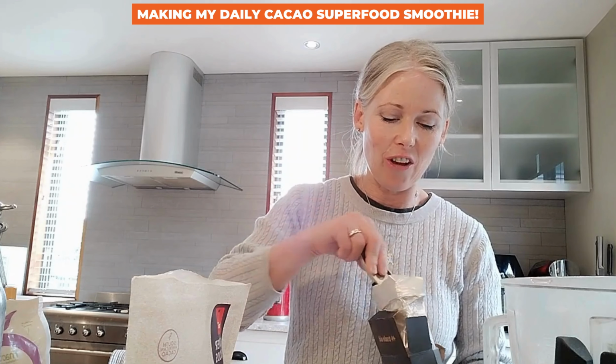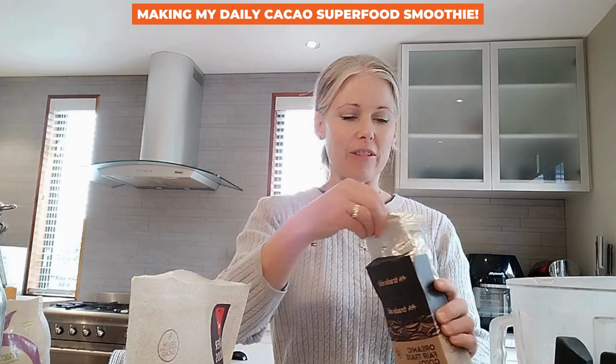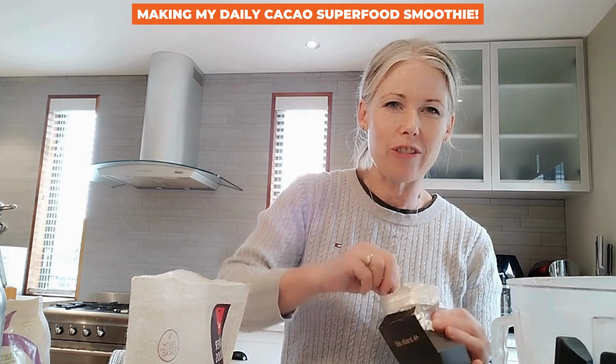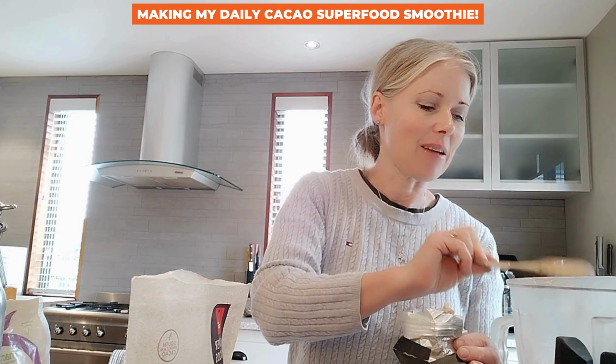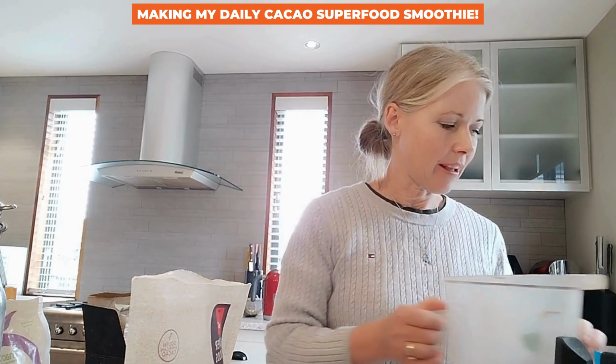I also put in a bit of cocoa as well. I love chocolate, so I usually use just a fair trade cocoa powder, but I also really love Dutch processed cocoa powder, and I put in another tablespoon of that to give it a bit more chocolatey flavour.